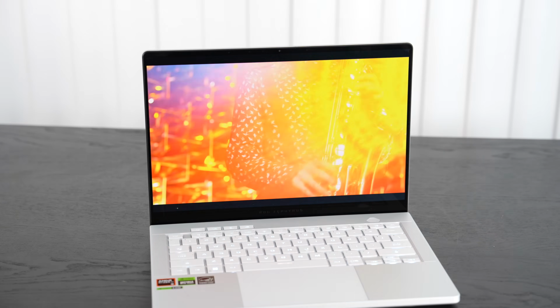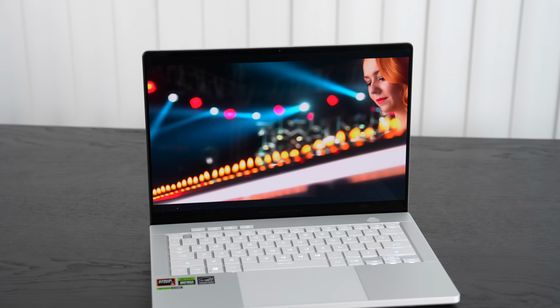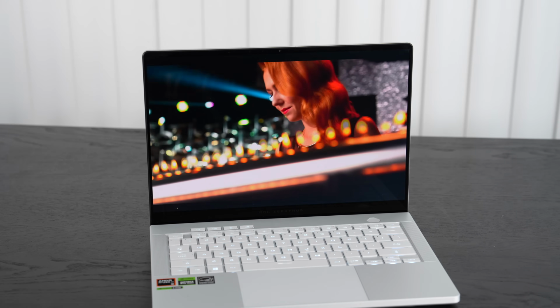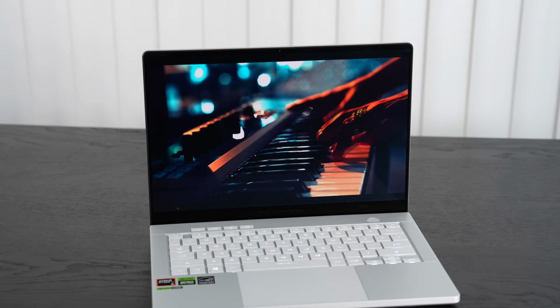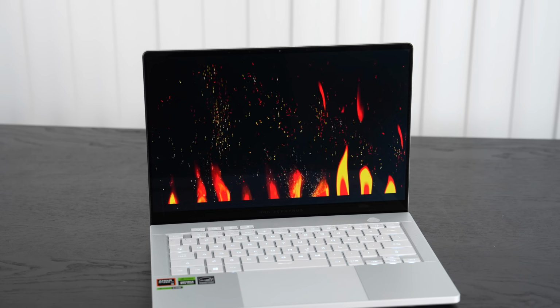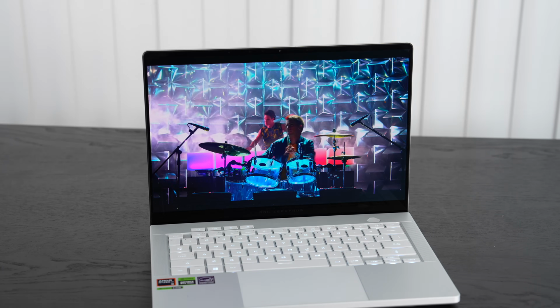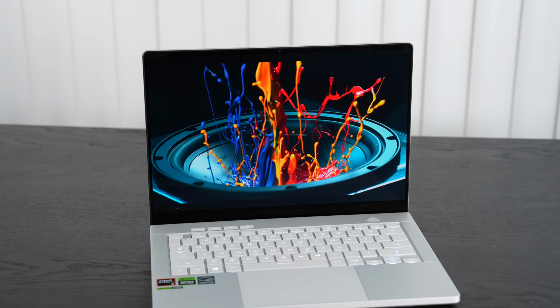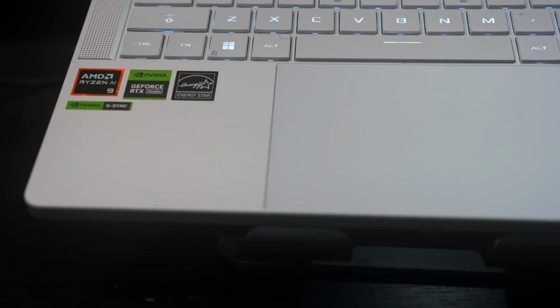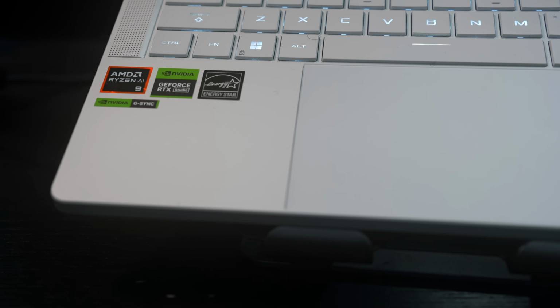Now, when it comes to screen brightness, Asus claims that this will get as bright as 400 nits. I actually measured above that. I measured 425 nits, which is even better. So it's certainly good enough to do indoor use. There's no doubt about it. And depending on your lighting conditions, you could probably use it outdoors, although you may have some issues with glare and reflection in direct sunlight. Just be aware of that. And this also supports G-Sync. So for those gamers out there that needs that G-Sync support, this will not disappoint.